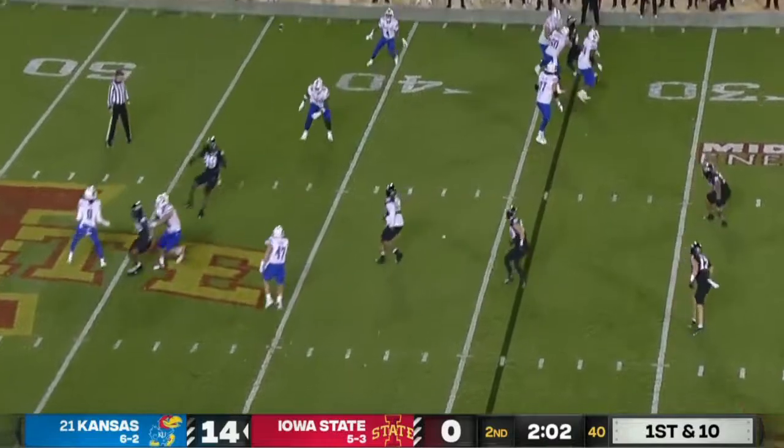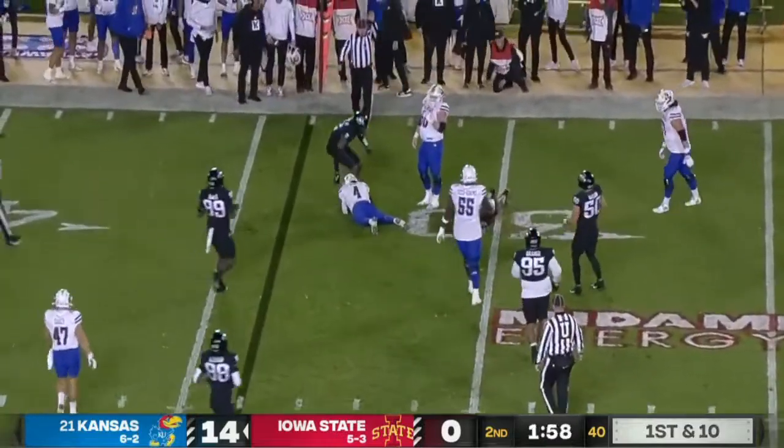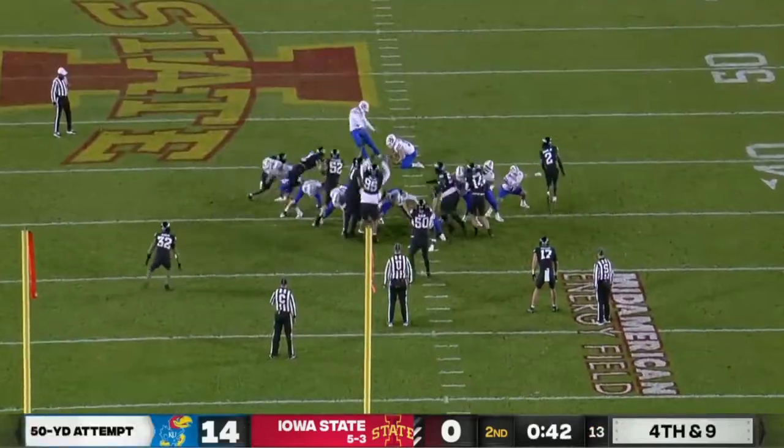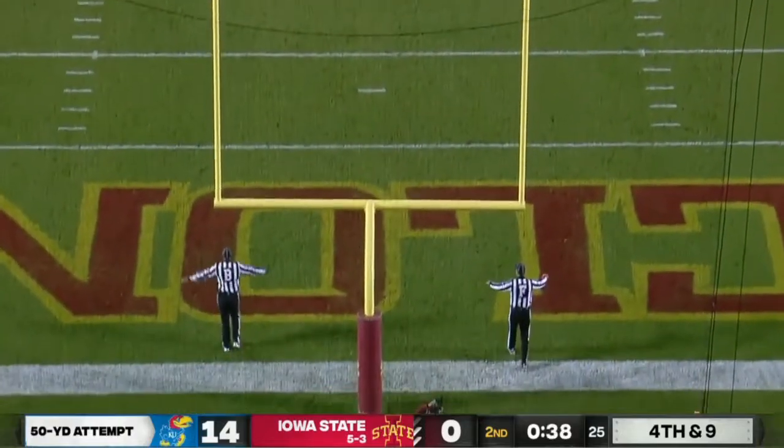Now Bean rolls out on a throwback screen for Neal. Had a convoy, but he slips down. The edge was held by Teach. 16 left. How about this? Owen Pieper-Gertis is coming out to try from 50. He's the backup.